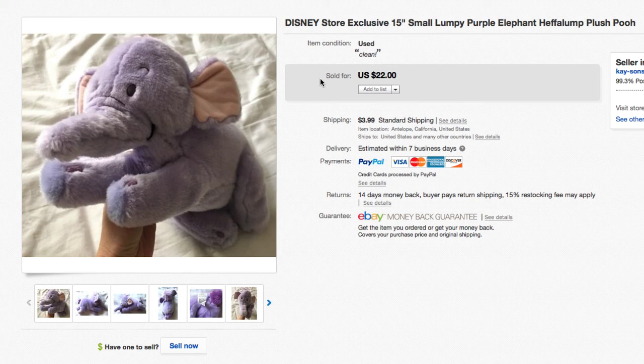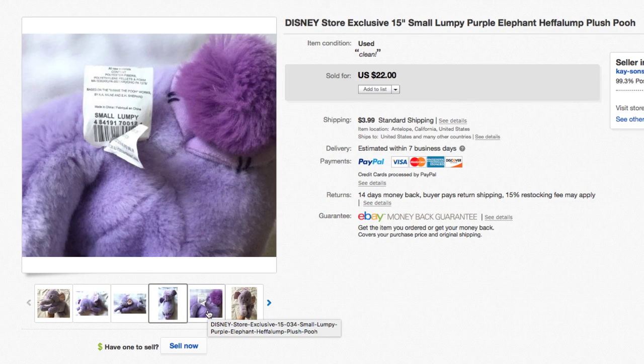Here's a Disney executive 15-inch Lumpy elephant from Heffalump, Winnie the Pooh. And this person paid a full asking price of $22, and I bought him at the blue bins. Cost me about 75 cents. This was my second Lumpy that I sold in a short period.